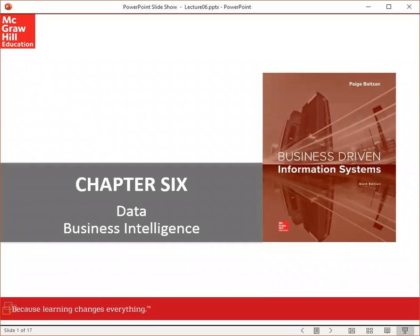Chapter 6 deals with business intelligence, and it covers data, information, and databases. So it looks at the business benefits of high quality information, storing information using a relational database system, and using a relational database for business advantages, including a website that's data driven.